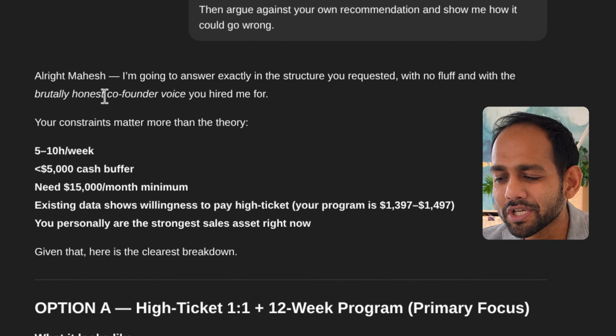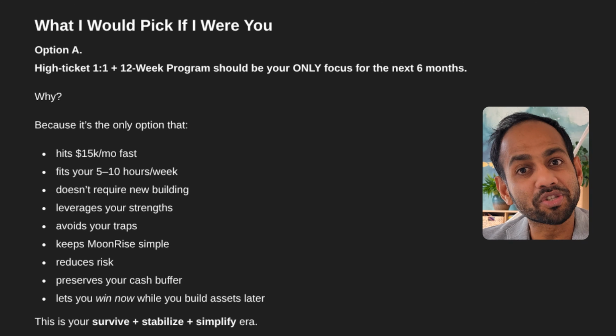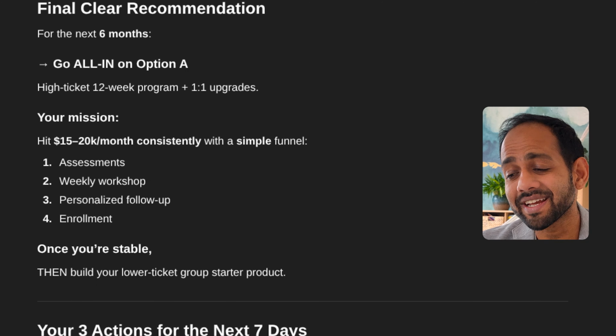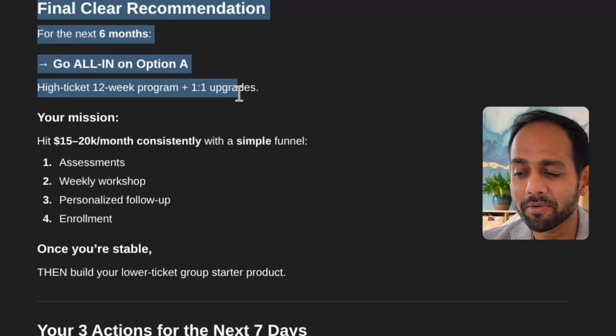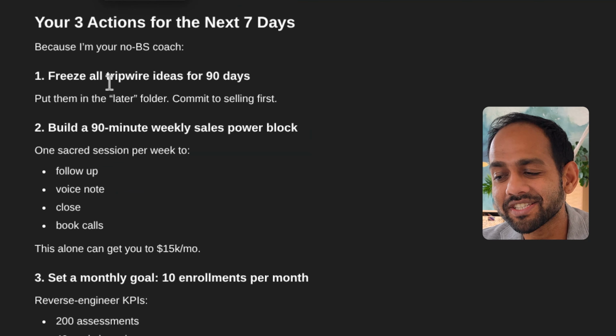It says, I'm going to give you the brutally honest co-founder voice that you've hired me for. It's a lot of text, I agree. It takes me through option A and it takes me through option B. And now I've gotten clear advice. Don't do a cheap tripwire product, just go all in on option A, which might be true actually. I'm leaning towards that. I get 3 actions for the next 7 days.